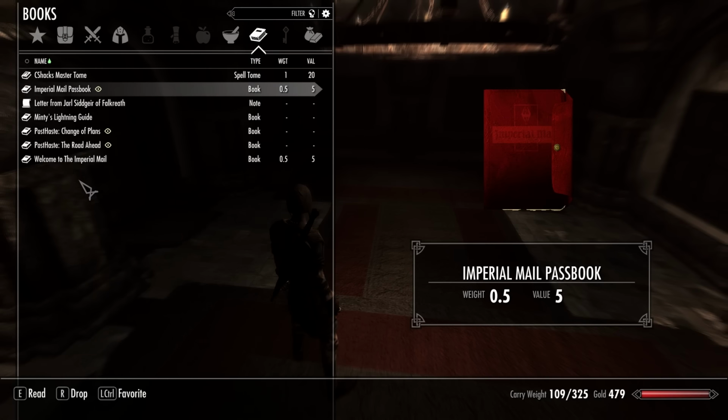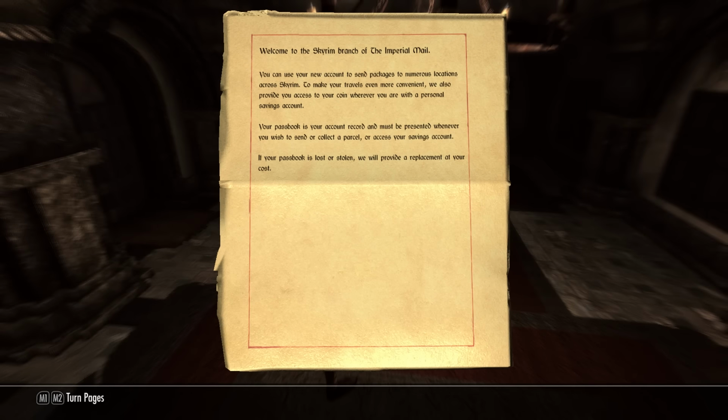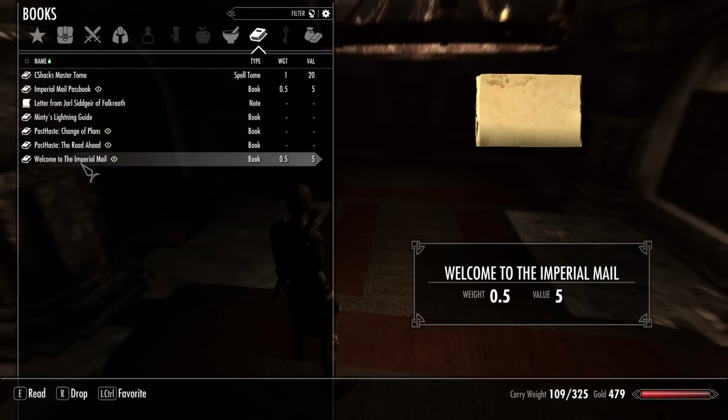Welcome to the Imperial Mail. Welcome to the Skyrim branch of Imperial Mail. You can use your new account to send packages to numerous locations across Skyrim. To make your travels even more convenient, we also provide you access to your coin wherever you are, with a personal savings account. Your passbook is your account record and must be presented whenever you wish to send or collect a parcel or access your savings account. If your passbook is lost or stolen, we will provide a replacement at your cost. Yeah, 50 septums.